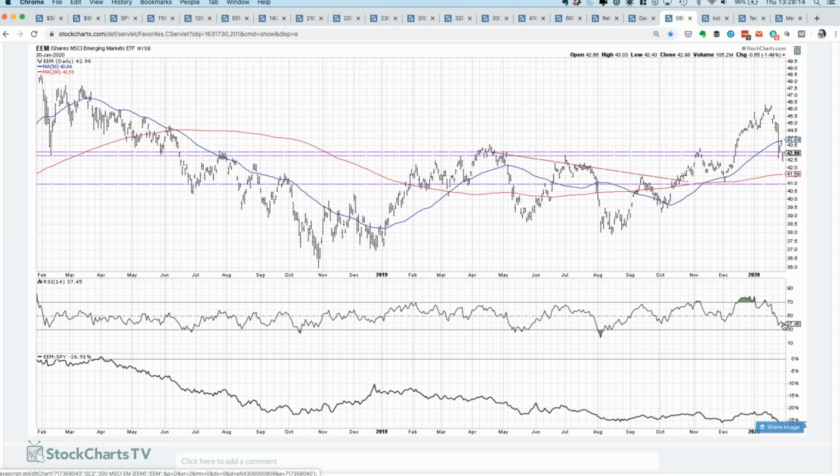So we're right at an RSI around 40. We've pulled back to a pretty significant support level. Is this the point at which emerging markets find stability and rally, or is this the next leg down as we failed at the 50-day moving average? That's why that's number 3 on the charts to watch.